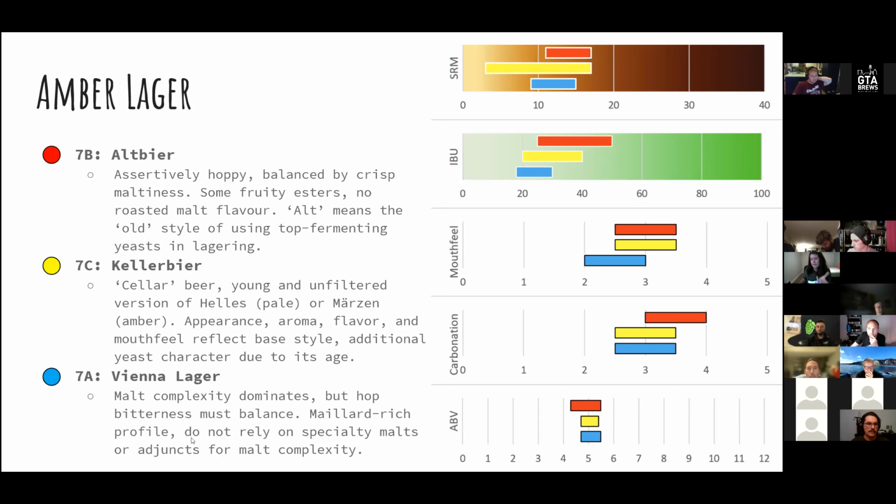And then we have the Vienna lagers, which are still getting to be more complex in the malt profile, although not quite as much as an alt beer. The distinguishing factor of a Vienna lager is that you've got that Maillard kind of flavor going on. It's almost cloyingly sweet from that.